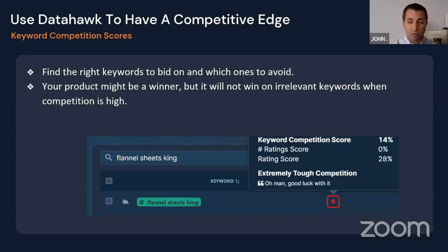So instead, we can now focus on better keywords. A lot of advertisers wait for poor performance data to weed out bad keywords. Instead, you can use DataHawk to pick your battles ahead of time and reduce wasted spend. In the past, the old method was hoping people looking for flannel would end up choosing the cooling bamboo. Most of the time, it didn't work. Now it makes sense to kill those keywords ahead of time and focus your spend elsewhere.